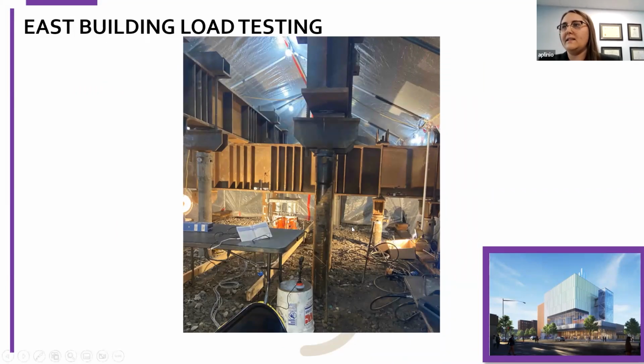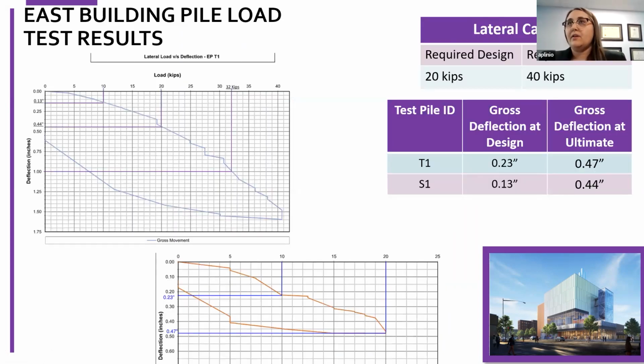We've got dual jacks in there to be able to achieve that higher load. And so the first test that we ran was a lateral load test. So we needed 20 kips lateral for design, and we tested to 40 kips ultimate. We performed 2 lateral load tests, and the deflection at the ultimate load ranged between 0.44 and 0.47 inches, which was below the requirements that the structural engineer provided.